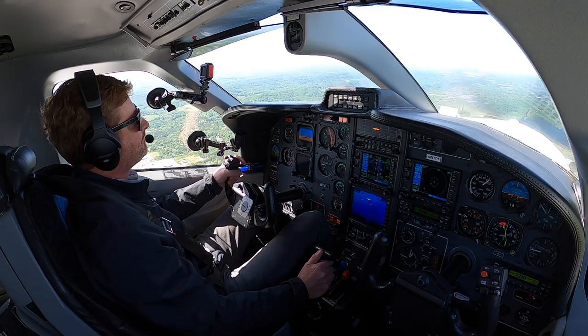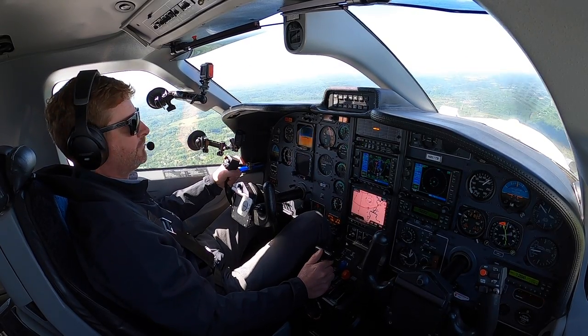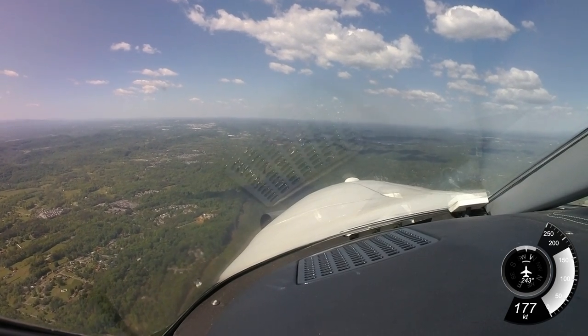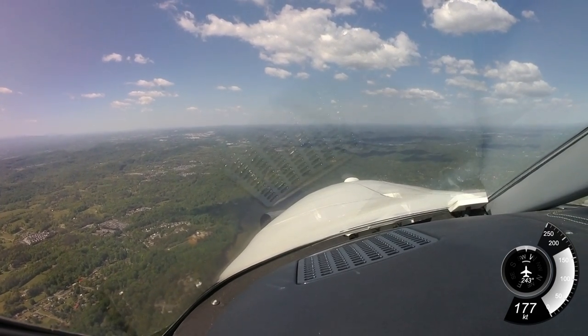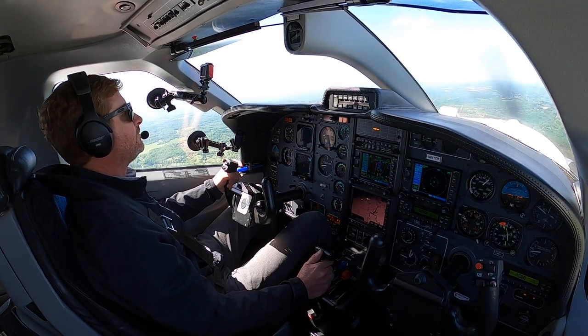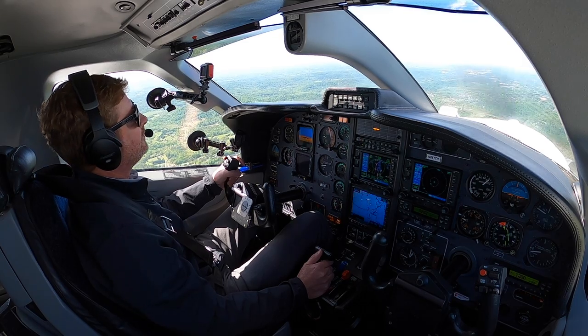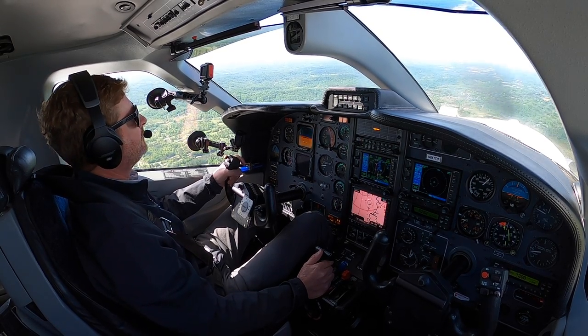Runway 2-3 left, full length, cleared for takeoff. 200 and 23. I can't wait to slow it up because that'll make these bumps less violent. 9 Charlie Mike, riding at 250. 250, 9 Charlie Mike.